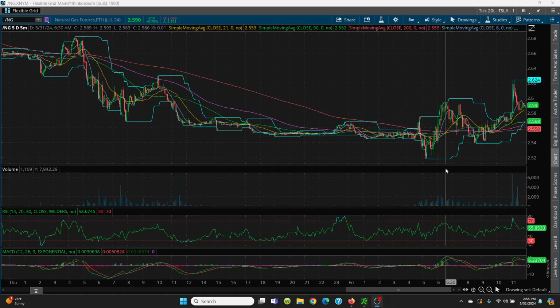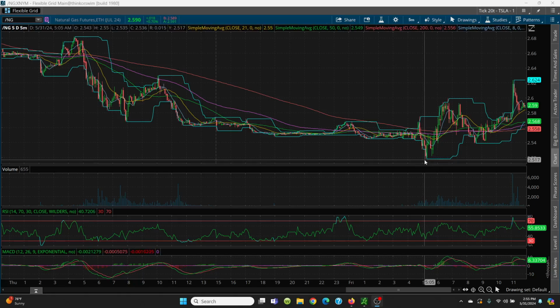Okay, so there were two really nice scalping opportunities here in the UNG. That's what I trade, but you can do it with anything, if you trade futures, options, whatever you want to trade. Okay, so what we had here is a low at 2.518. I never buy it there.